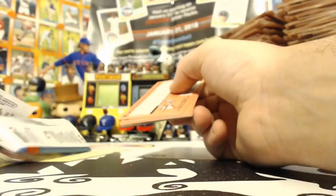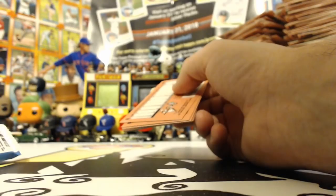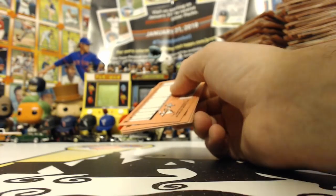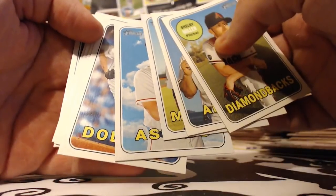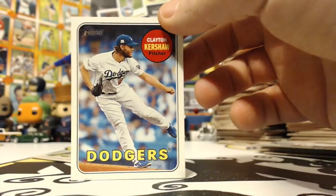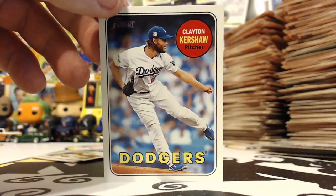Definitely a very solid first case. A couple of really big hits. Every break had something nice. Ooh, we got an action on the last pack. That's good. All right, Clayton Kershaw, LA Dodgers. Nice action photo variation. Congrats to the Dodgers getting it in the last pack. Mr. Sachs Inc., congrats.